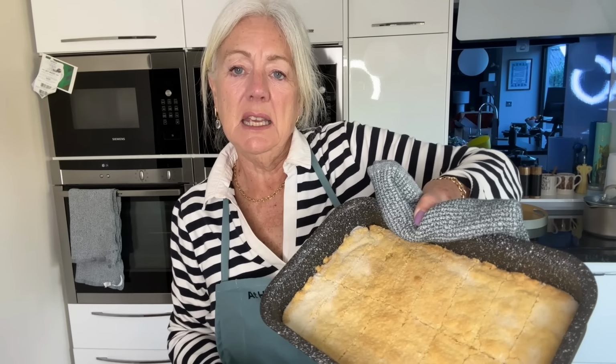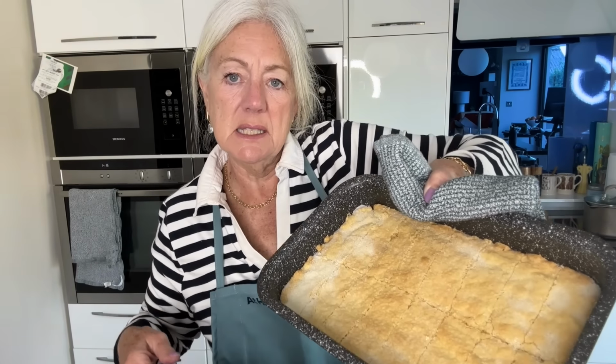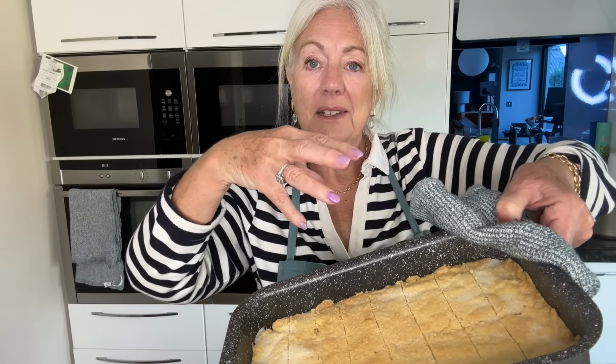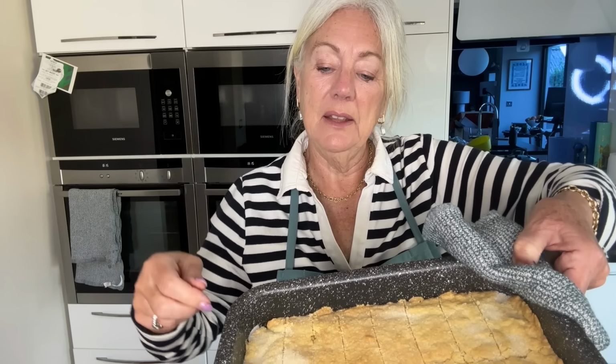So this is the shortbread cooked and cut into fingers, and I've got to wait for that to be completely cool because it's still quite soft until it sets with the butter solidifying, and then it will be ready to turn out of there. So it's a nice golden brown and they will be delicious.